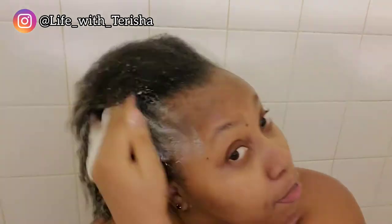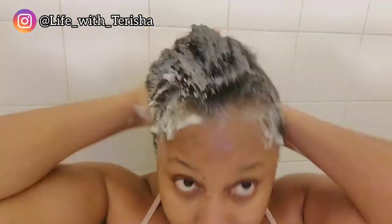I'm going to go in with the Cocoa Mint Moisture Rich Shampoo. And then I'm going to lather it 3 times. And then I'm going to go in with the Give Me Sleep Blast Hydration Conditioner and condition my hair, and it feels so good, guys. You should see my facial reaction.